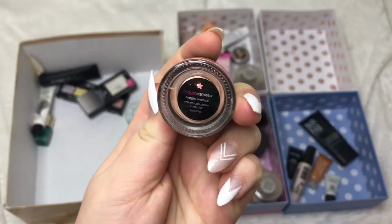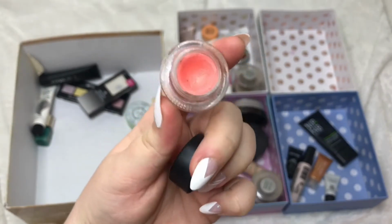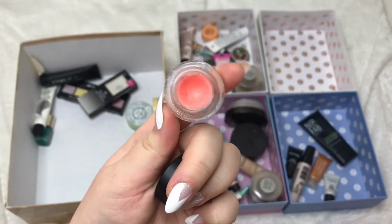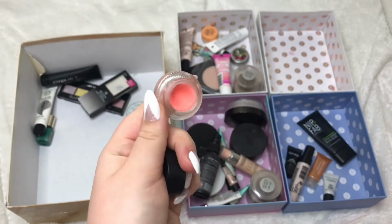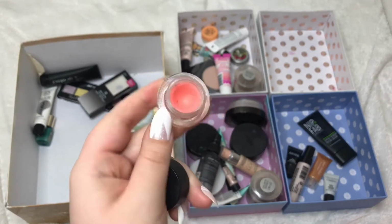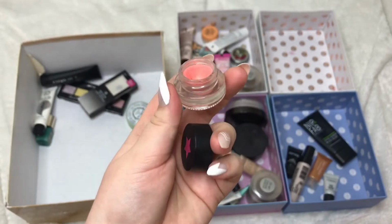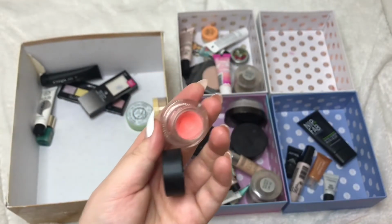I have this, which is the Magic Cosmetics Magic Orange Cream Concealer Corrector. This is an orange colour corrector, and you use it under your eyes to get rid of darkness or any places you've got hyperpigmentation. As you can see, I've used it quite a lot because I used to love this. I am going to keep this for now because it is great for really full-on looks, and I don't have anything else like it, so I am going to keep this.